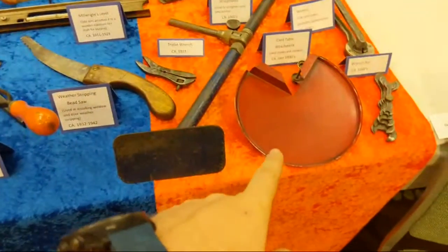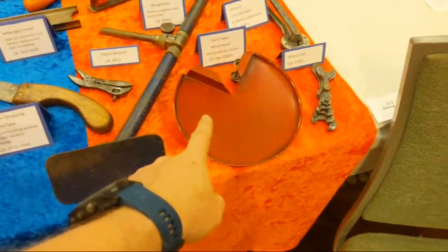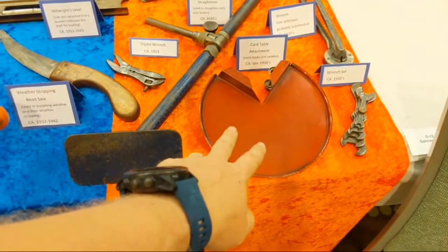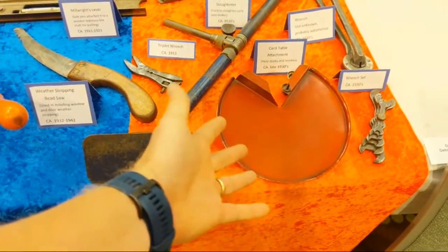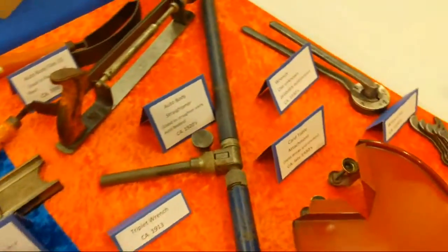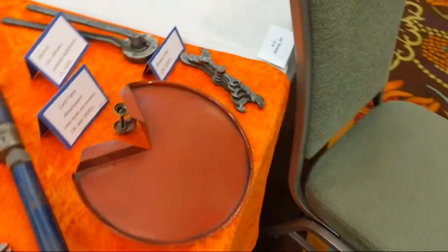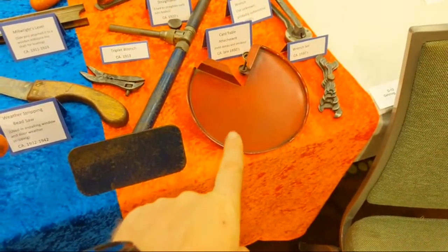Yes, the card table attachment. You could clamp this onto the corner of a card table and you could put your drinks on this. This is incredibly rare. It's just a folded piece of metal with a screw on the back, so you could clamp it onto a table and have your drinks off the corner of the table. Incredibly rare and almost pointless, but worth a lot of money.